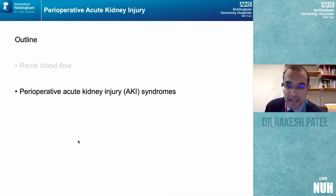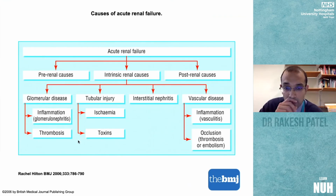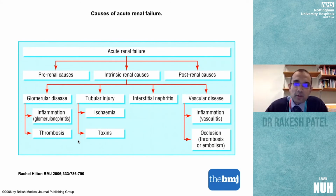So let's now move on to AKI and specifically perioperative AKI. I think it's fair to say over the past 2 decades, we've shifted in our understanding of what we used to call acute renal failure, but now refer to as acute kidney injury. We've specifically moved away from this sort of pseudo-anatomical classification of acute renal failure to something that better appreciates the multifactorial etiology of AKI in most cases, but also the observation that even small rises in creatinine are evidence of AKI.